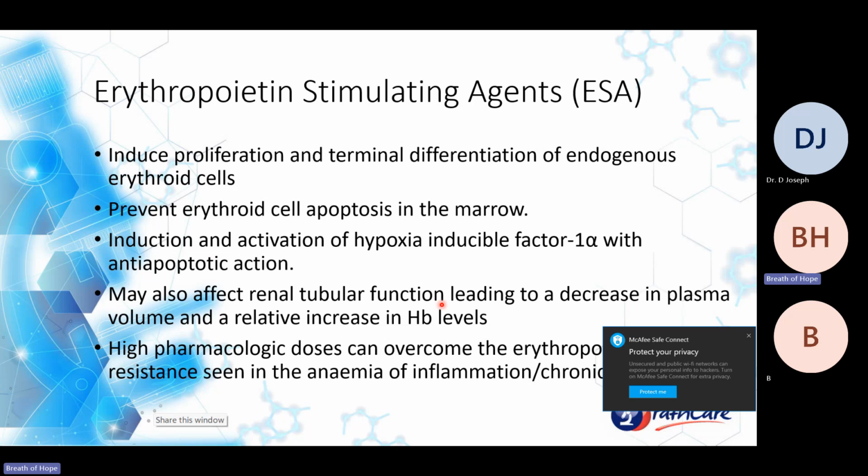of that protocol. So the rationale of the erythropoietin stimulating agents is that they induce proliferation and differentiation of erythroid cells in the bone marrow, basically promoting red cell production. They also prevent apoptosis in the bone marrow, which also helps to increase the availability of red cells. They also induce hypoxia-inducible factor, which also has an anti-apoptotic action, and potentially they affect renal tubular function, leading to a decrease in plasma volume, which can cause some hemoconcentration.